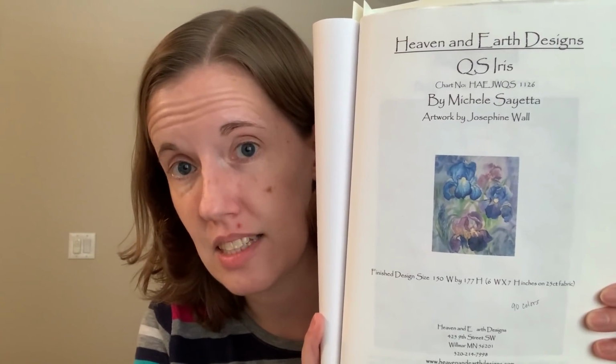I also worked on Quick Stitch Iris a little bit throughout the week. I did miss a few days, but I did get back to it and stitched on it for a few days. So here's Quick Stitch Iris that I'm working on most days except for Mill Hill Mondays.